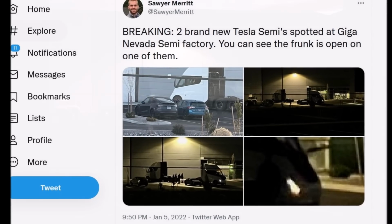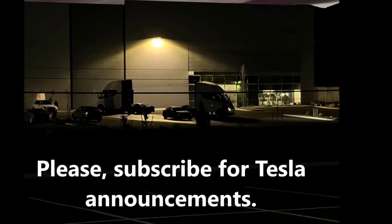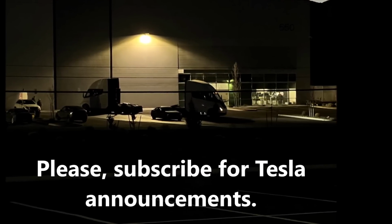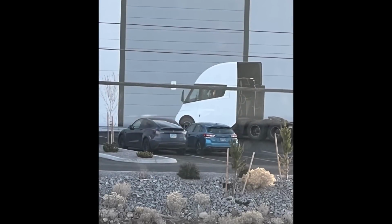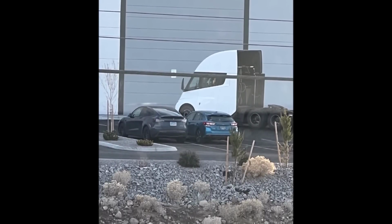I don't know, we'll see, but I've read a couple of interesting Gigafactory Texas reports this morning. Please check them out, related to 4680 battery production details. Now, Sawyer Merritt tweeted saying, breaking, 2 brand new Tesla Semis spotted at Giga Nevada Semi factory. You can see the frunk is open on one of them.